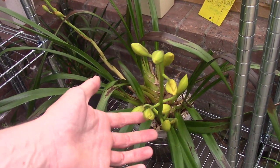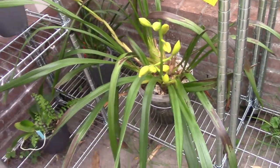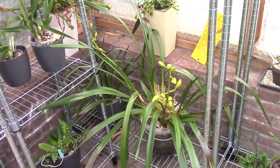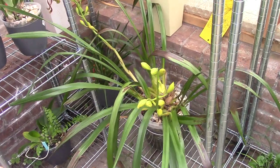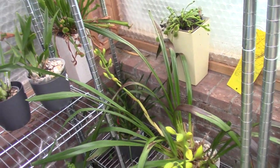I only have one. I had Cymbidiums in the past. I did give them away because they are very large. But this is a gift and a yellow one, and it's really special because, like I said, it's a gift. And yeah, I'm happy. It's going to rebloom.